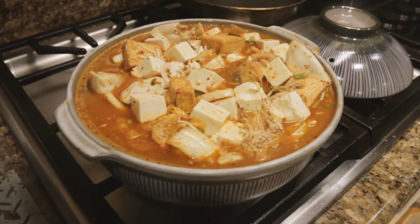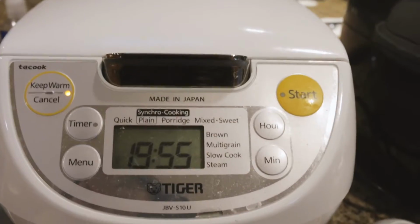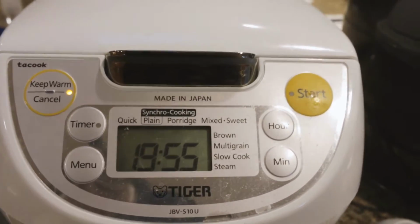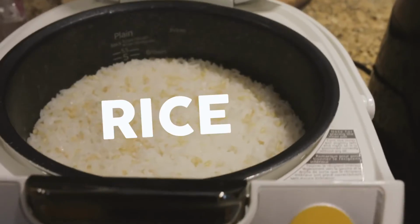And the last step is to hit it with some more green onions. Woo. And I forgot to mention this earlier, but make sure you cook some rice too, because that is muy importante. Rice.